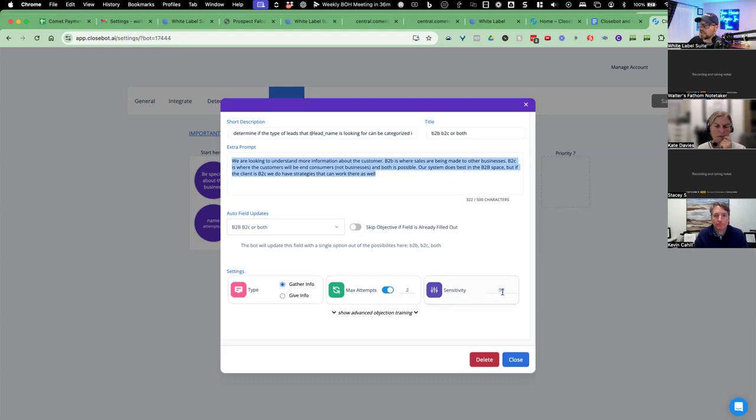I've never understood this sensitivity setting. I don't know what it does. I'm sure there's a knowledge base article on it somewhere. It's just always set at 50, so I just leave it at 50. I don't know what it does.